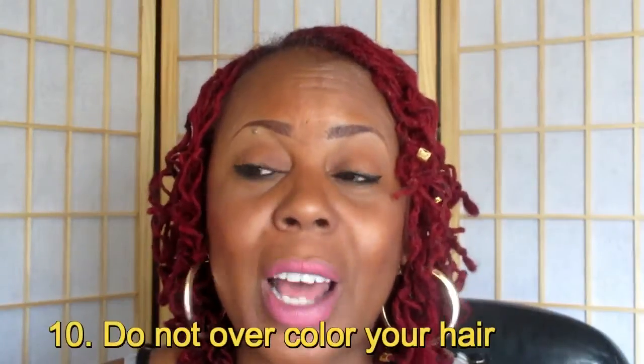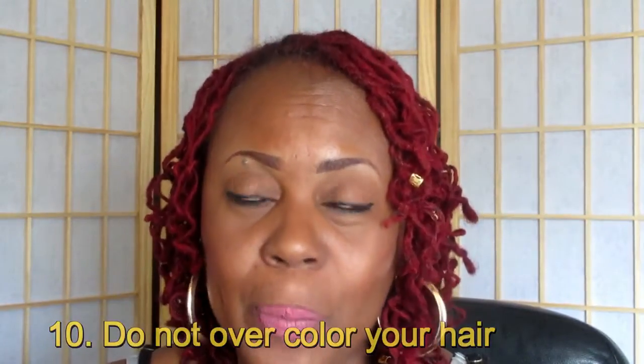Okay, and another tip would be, do not over color your hair, and that's with any hair. Us ladies, we like variety. We like to look different. We like to switch it up a little bit. But too many harsh chemicals in your hair will break it off. So try to avoid doing a lot of permanent coloring. Avoid using bleaches in your hair as much as possible.